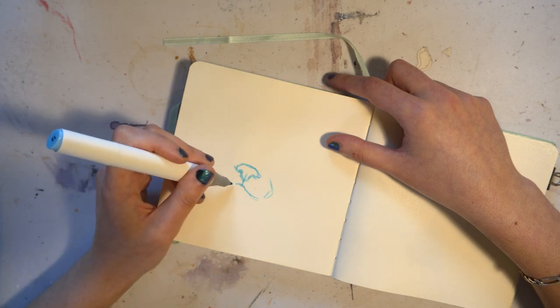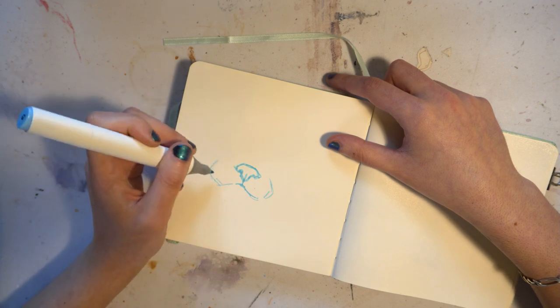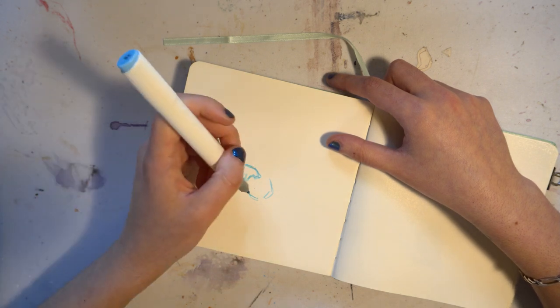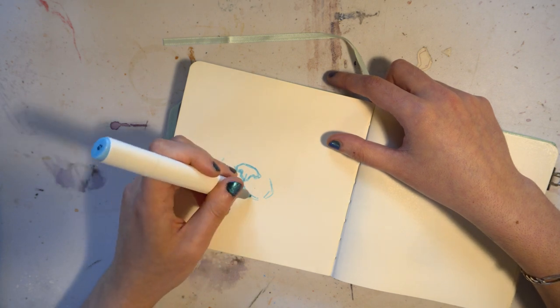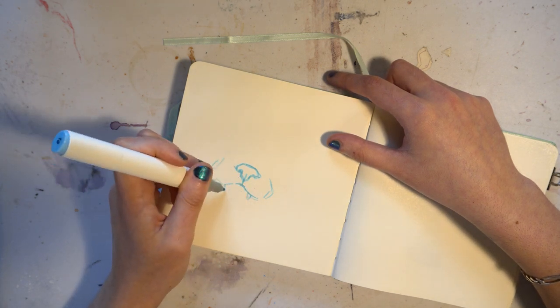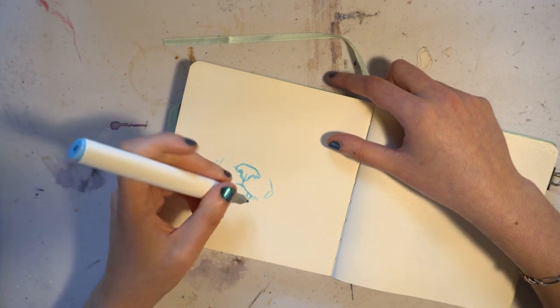And I had never really heard about sketching with marker in particular, like alcohol markers like this one, until I took a class at SCAD. And my professor was like, you guys should all try sketching in marker. It's kind of baller.